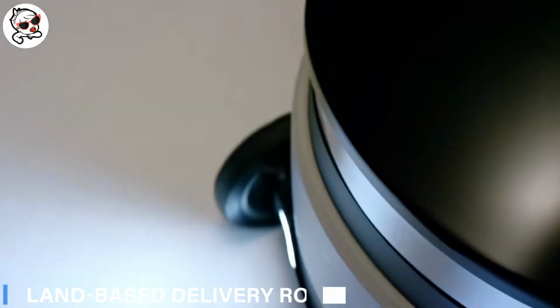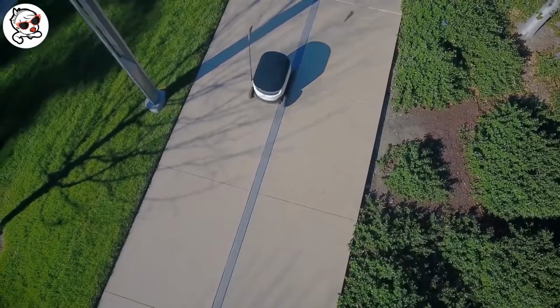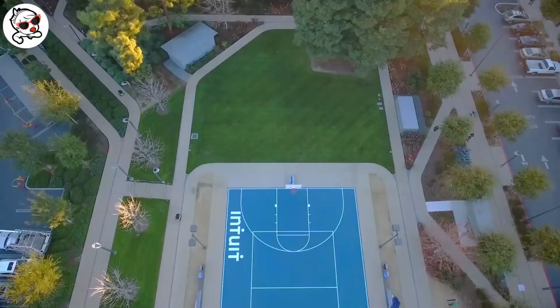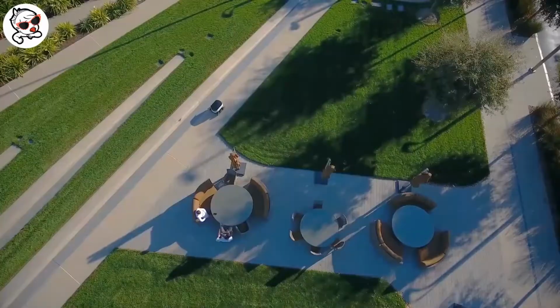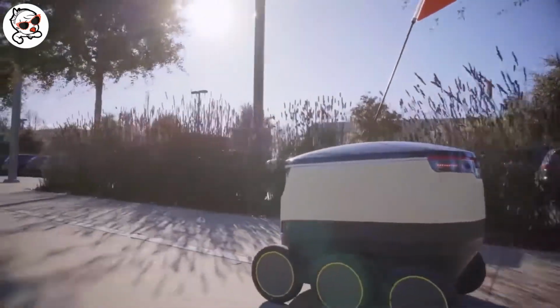Land-based delivery robots. Most robots used for delivery on land have a box-like appearance. There are three types, the first of which only moves inside buildings. The second category includes those who cross streets at crosswalks but not on sidewalks. Over-the-road self-driving vehicles are the third type.